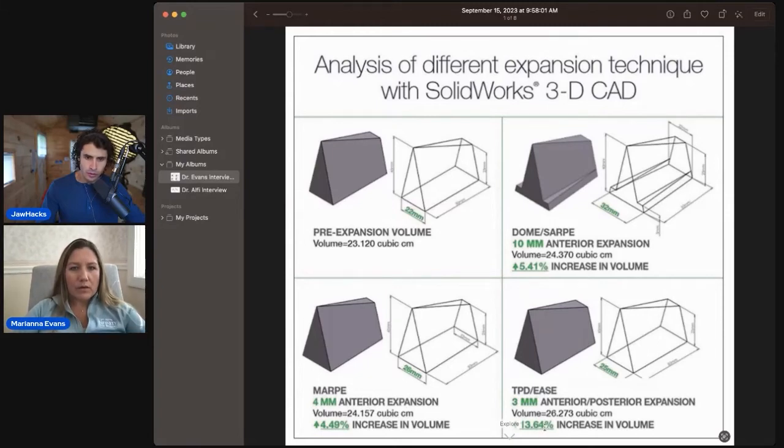It's almost triple the amount of increase in, I believe this is nasal volume. I'm not sure. Could you explain this? Do you understand what is being shown in this graph? So this is basically depending on the type of expansion from the front to the back.